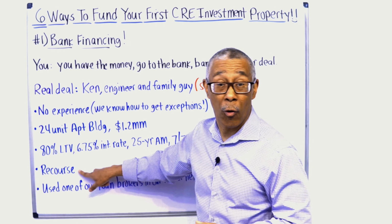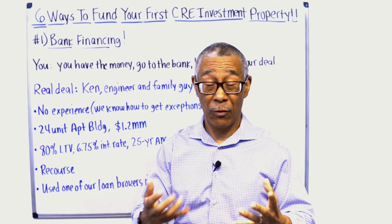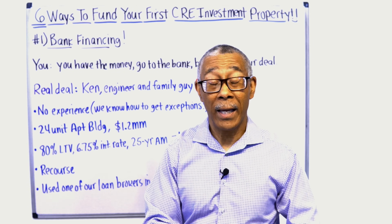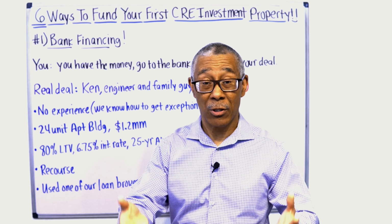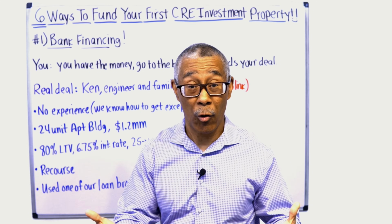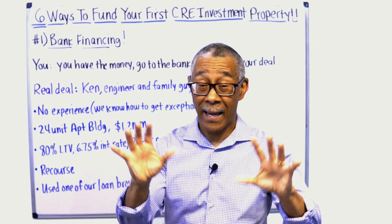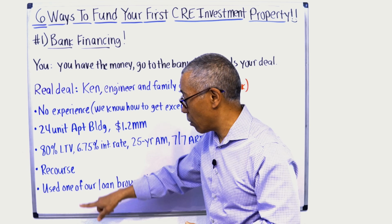This loan is recourse. Recourse means like when you buy a single family home, if you fail, the bank comes after you. Same thing here. Recourse means you're personally guaranteeing the loan. Now that Ken has experience, when he refinances and gets a new loan, more than $1 million, it will probably be non-recourse, which is what you really want. That means there's no personal guarantee, so the property can fail and the bank can't come after you. That's how the big boys play. So it is recourse.